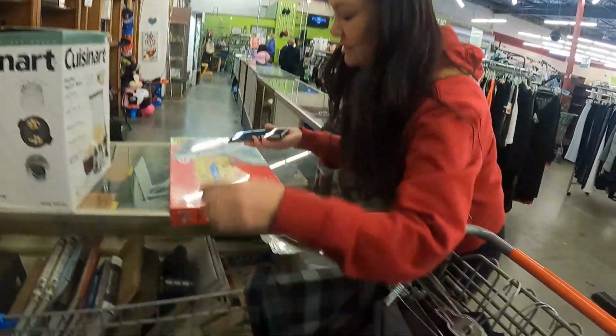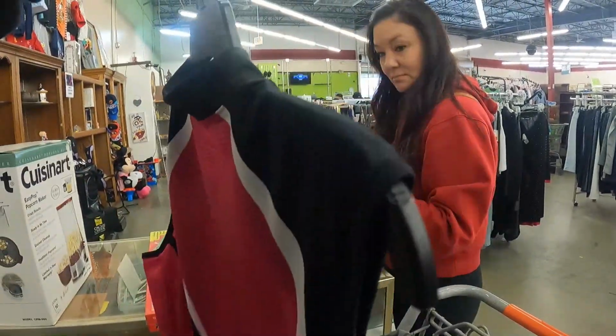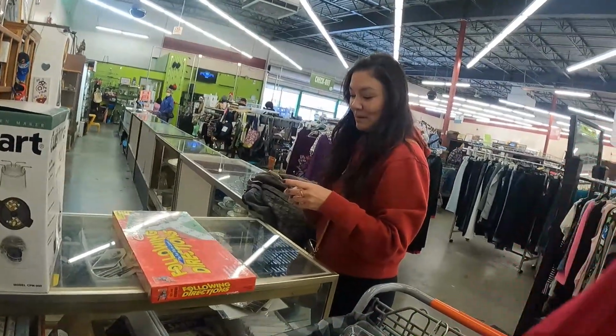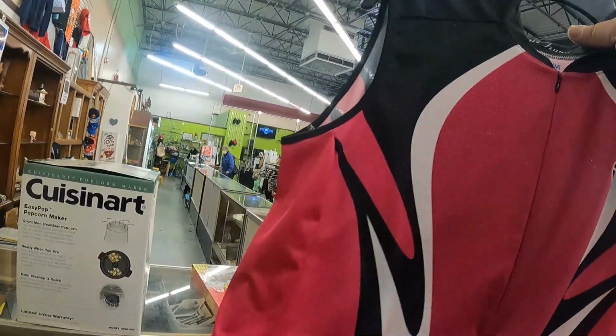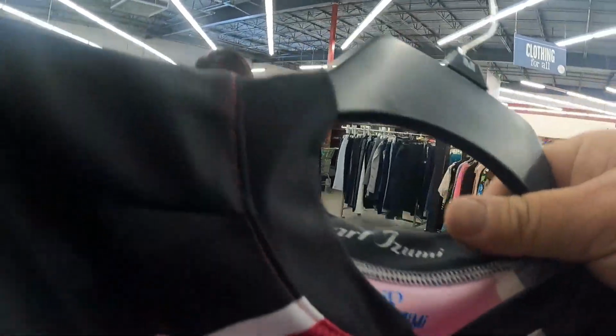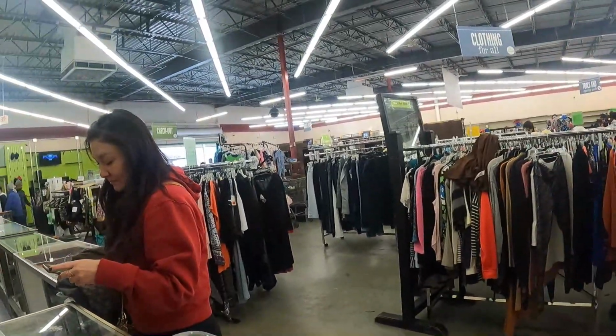And then this one, Pearl Izumi, women's. I don't know what their prices are. It's probably $150. Oh, okay. That's probably a good deal. Yeah, it's a good price. 50% off, so $75.